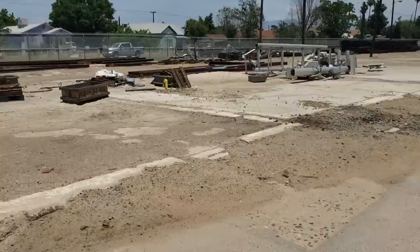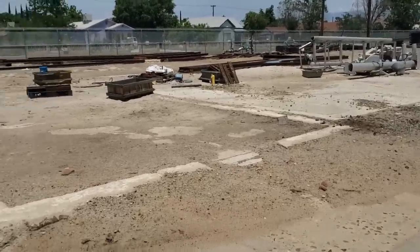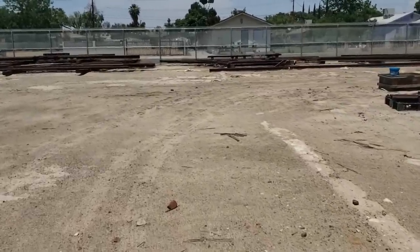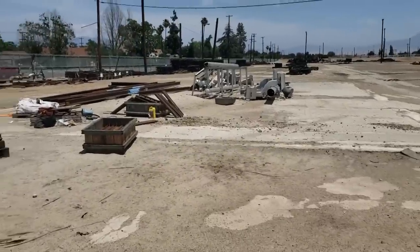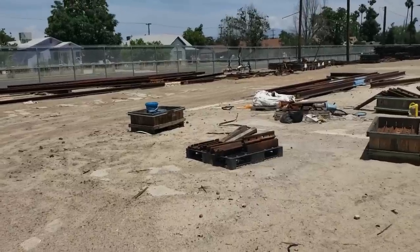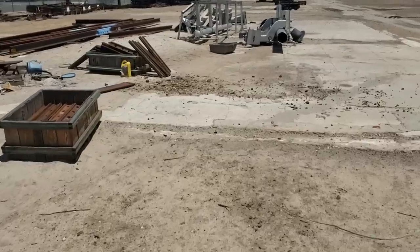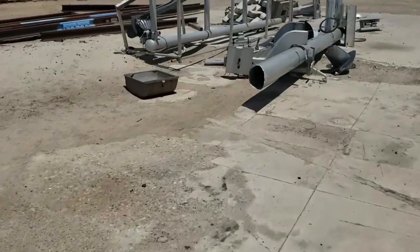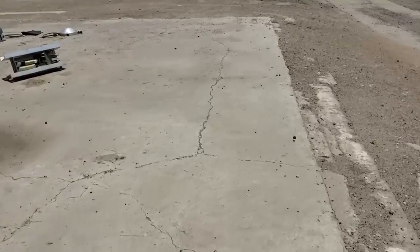Hey, we are down a little further in the yard. These are concrete pads here. This is where the B&B, the bridges and building shop, used to be. It wasn't a real big shop, but over here in the back was where they kept all their wood, and it always smelled really good in there. But this is where that was. And then at this end of the shop, I think this is where the water service was, right here.